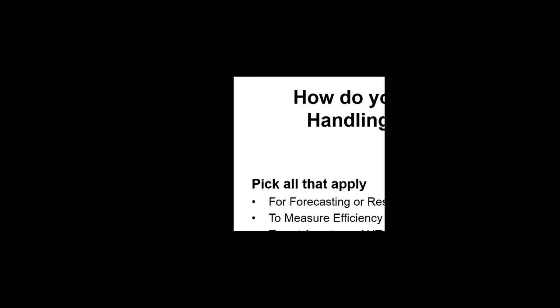I've never actually seen any statistics on the use of average handling time. If you use average handling time for any other purposes, please pop those into the chat room, callcenterhelper.com/chat. We'd like to see the results of that. So just a couple of people voting still. Here we go. Let me just close it now.